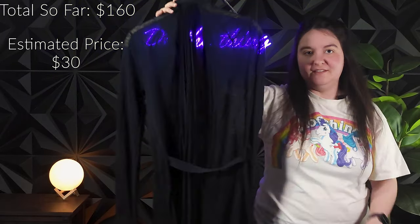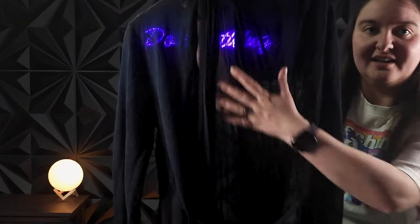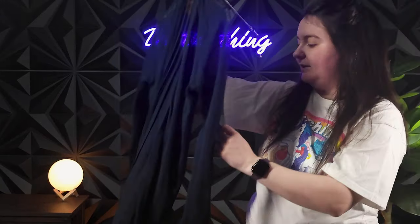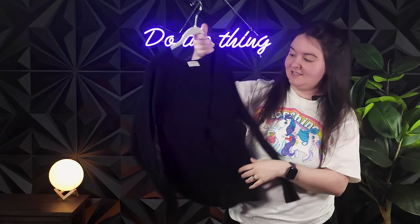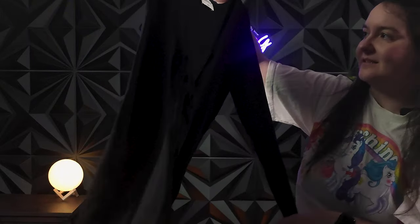Trying to be a little bit lower than average, I think. I'm going to list this around 50, but we're going to see what happens. This is a Babaton shirt. It's got this cute twist in the neckline. I find these necklines so freaking flattering, and it's black and it's a size small.